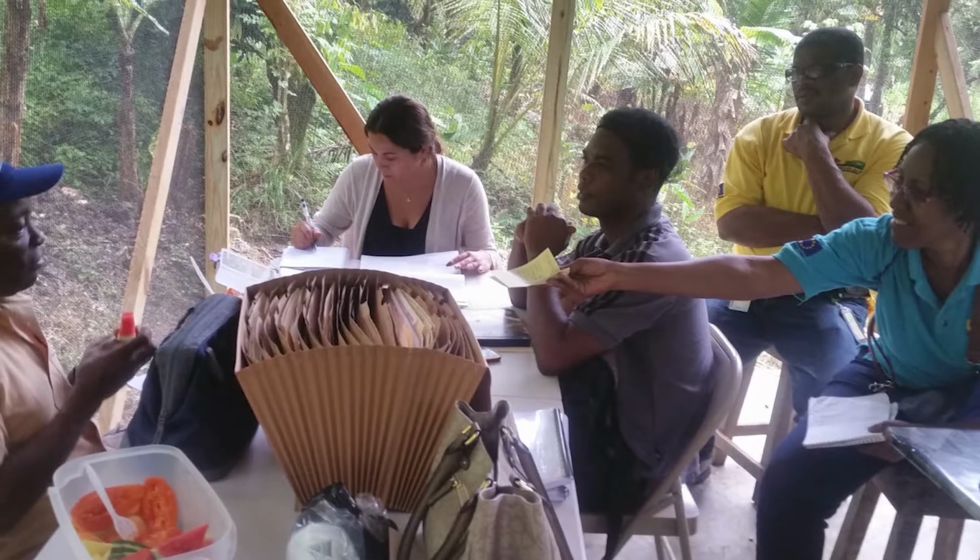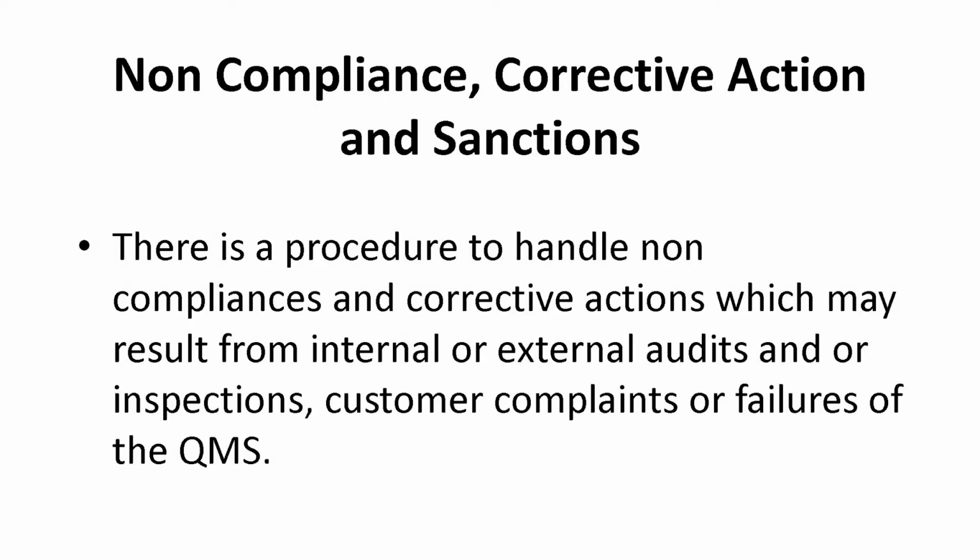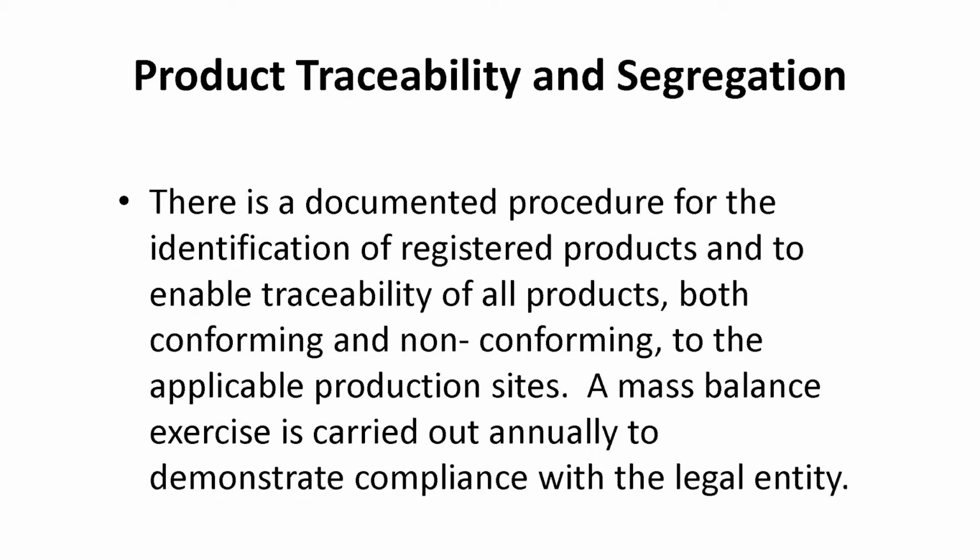And there are 12 requirements which Banana Board and the registered farmers must comply with to achieve certification. And these are as follows: the legality, administration, and the structure, document control, complaint handling, internal quality management system audit, self-inspection, internal inspection, non-compliance, corrective action and sanctions, produce traceability and segregation, withdrawal of product, subcontractors, registration of additional farmers or farms to the certificate, and the use of the Global Gap logo.